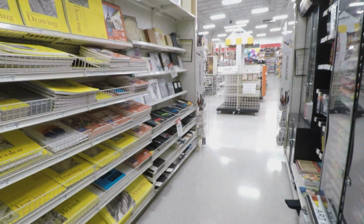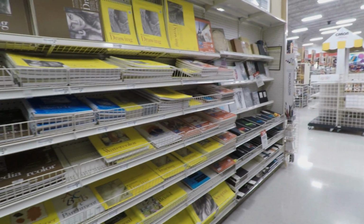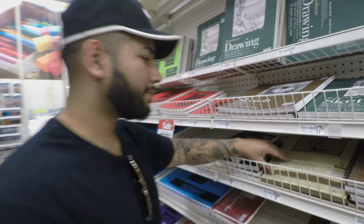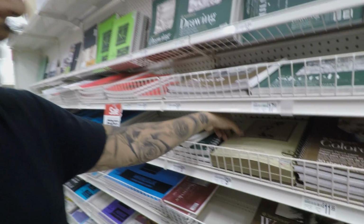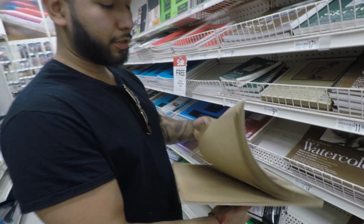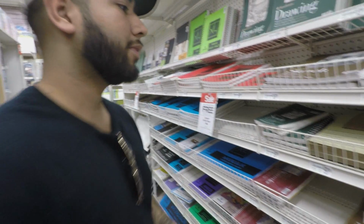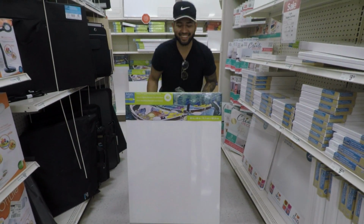Hey, they have a lot of selections of paper. They have it in a lot of art places, but they have a lot of skin tone paper like this. These are used for a layer of skin tones. They're very useful.